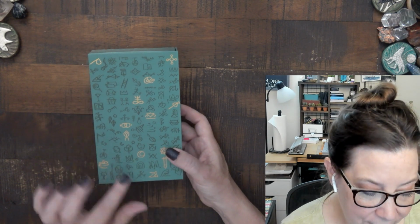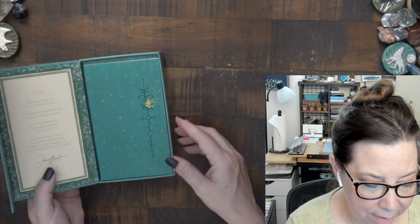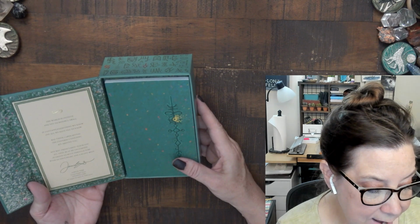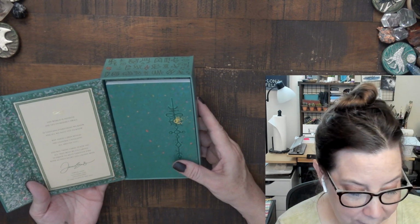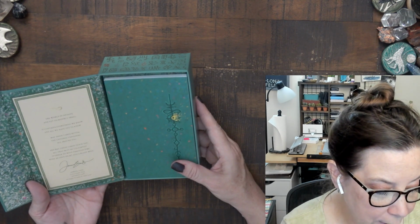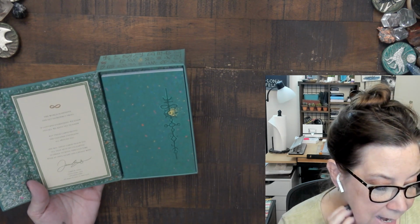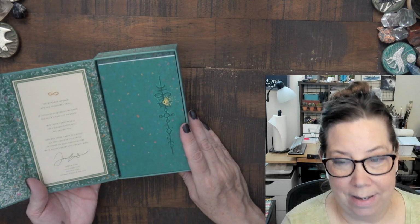So here we have it. Again, we've got the symbols. This is all about the glyphs or the symbols that are there. Inside this one, we see the world is infinite and yet incredibly small. It contains everything we know and all we have yet to know. May these cards reveal the universe unfolding all around you, and may these cards teach you all that must be unlearned in order to move through time with an open heart and a ready mind.